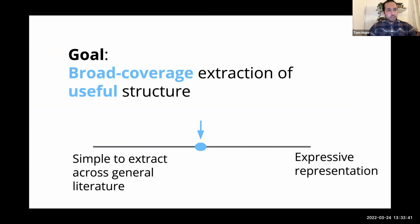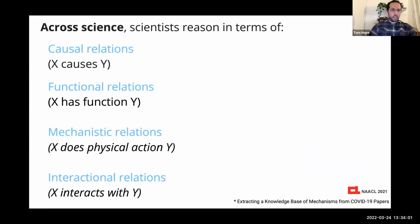So one of the central goals of my work is to develop broad coverage extraction of useful structures, useful representations. Representations that are in some sort of sweet spot between being expressive enough to be useful, but also simple enough to extract across general literature. And I'll show two examples.